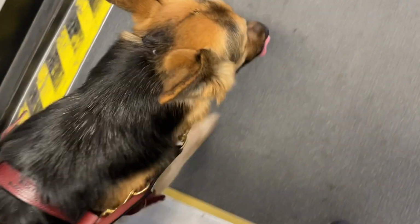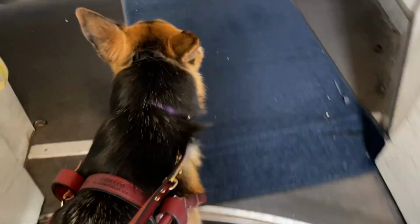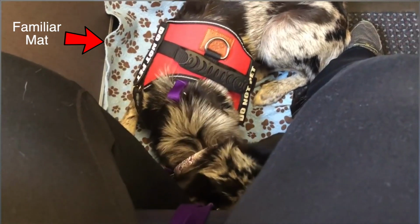Next, you're going to board and settle your dog. If your dog would be more comfortable, sometimes I'll bring a small mat or something they're familiar with to show them that this is their place on the ground.